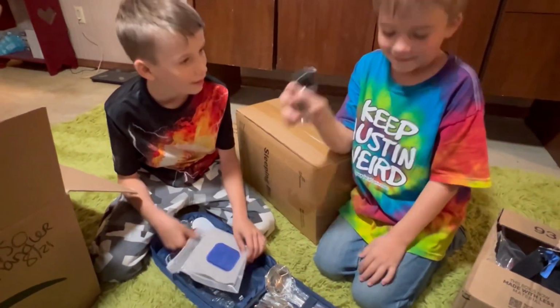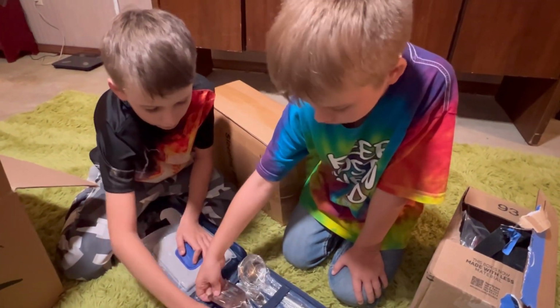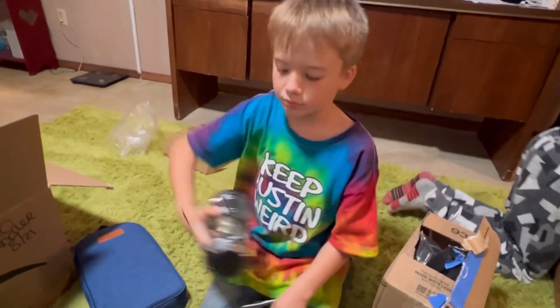It's Batman. Wait, oil? Batman? I don't know what it is. Why do we have a metal spatula? It's all of our tools, man. A metal giant spoon. I don't know. What do you think, babe? Let me see, Colton.